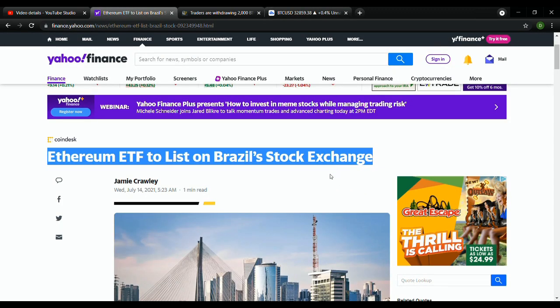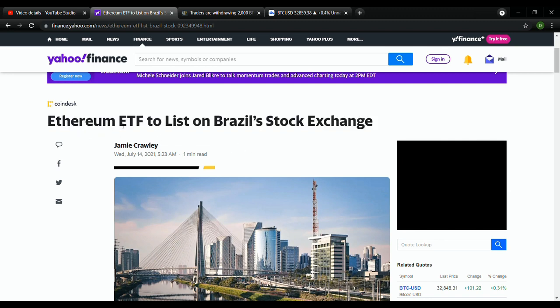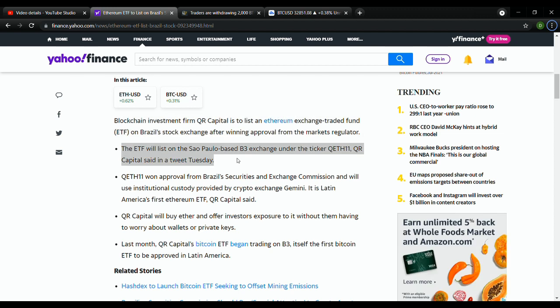Alright, now moving over to the news. So, Ethereum ETF to list on Brazil's stock exchange. Blockchain investment firm QR Capital is to list an Ethereum exchange traded fund, or ETF, on Brazil's stock exchange after winning approval from the market regulators. The ETF will list on the Sao Paulo-based B3 exchange under the ticker QETH11, QR Capital said in a tweet Tuesday.